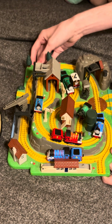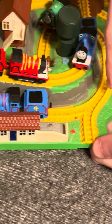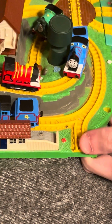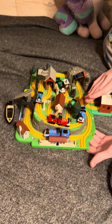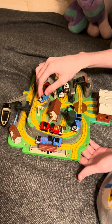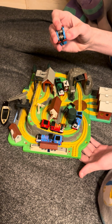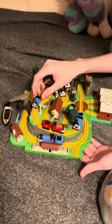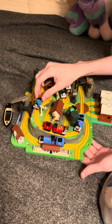Now, the set is missing a few things, like Sir Topham Hatt, obviously. It's also missing a few buffers and a signal right here. And it is a bit sun-faded, because I think they were playing with it outside. I don't know if that explains the rust on Thomas and Percy. Or maybe they had them in water. It couldn't be that, because the wheels are still pretty shiny. I'm pretty sure they would have also rusted if they were in water, or if they were totally submerged.